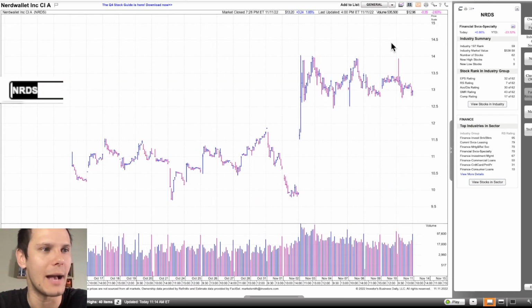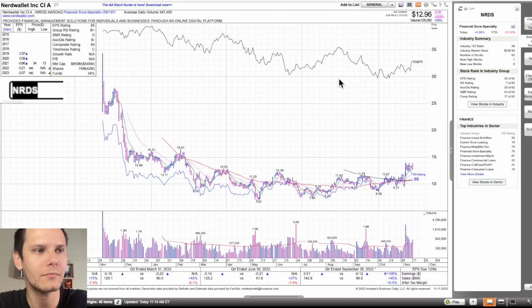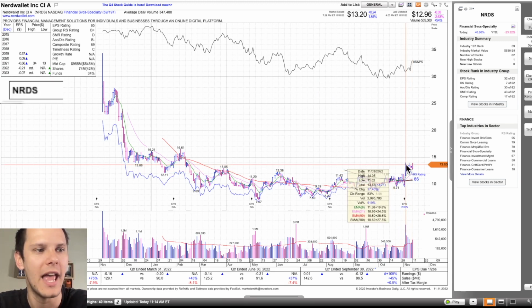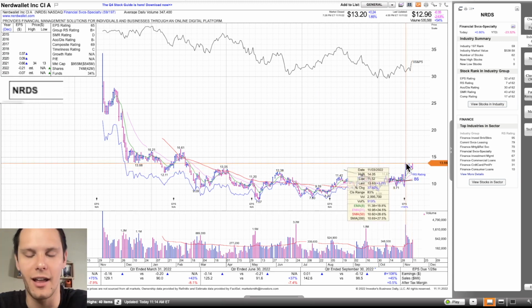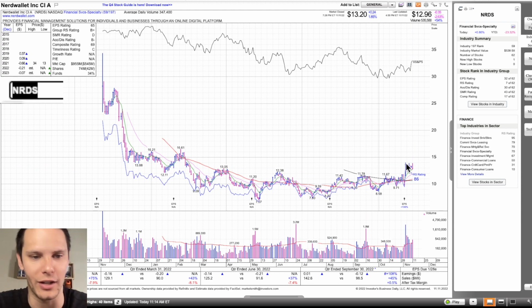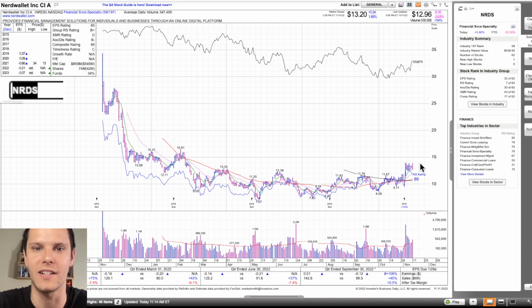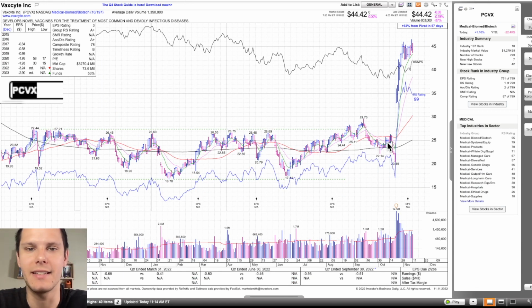I think it might have gapped up and then kind of pulled back in. But what we're really looking for here is we want to see support at the 8-day EMA or this 12.50 area as it was supported previously. And then this topside pivot at $14 as a potential entry point on market strength. So market weakness, look for a position around 12.50. Market strength, look for a position as we're breaking out with the wind at our sails at $14 for NerdWallet, NRDS.